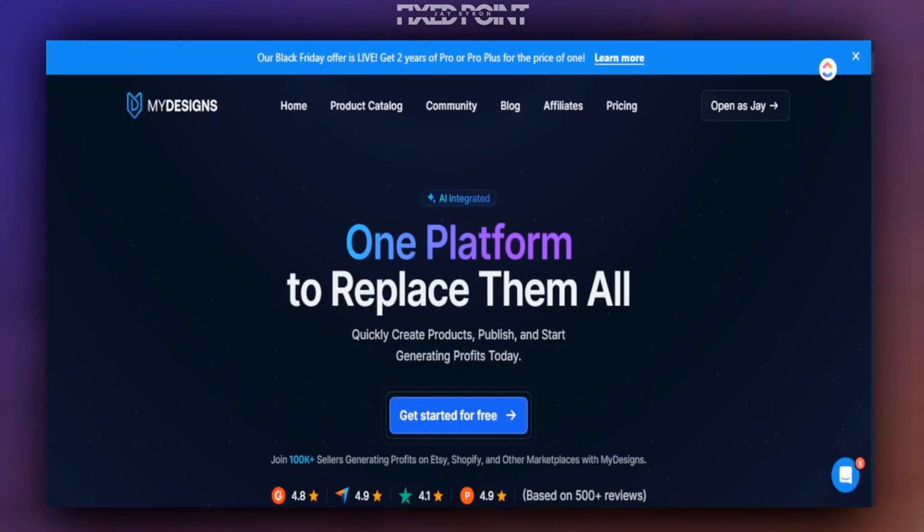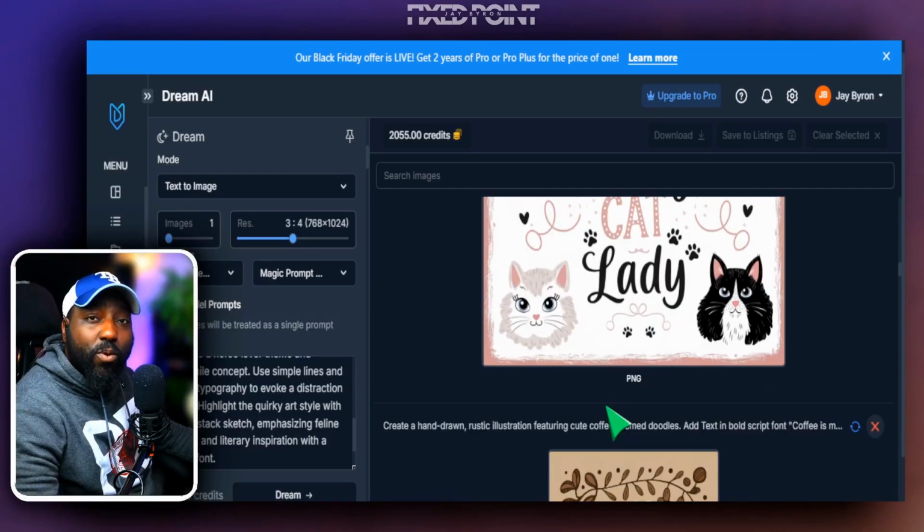All right, so what we're going to use today to help us with our AI designs is My Designs, and they just make it really easy for us to create designs that are perfect for t-shirts. So we're definitely going to jump in because they have a lot of different models to use. So with that being said, we're going to open up the AI design canvas here. And this is where we're going to put in our prompt.